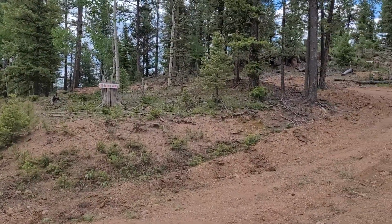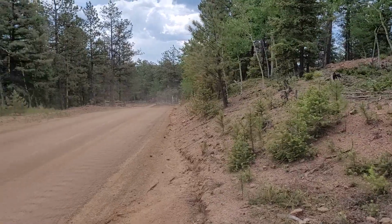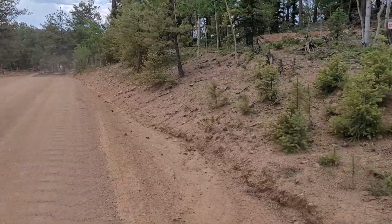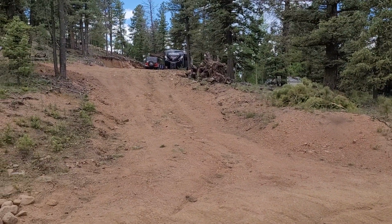This is the drive as we first come in. Of course, the timing's terrible because I just picked a vehicle coming by. I'll step out into the road a bit and turn around. And this is the driveway going up into our place.